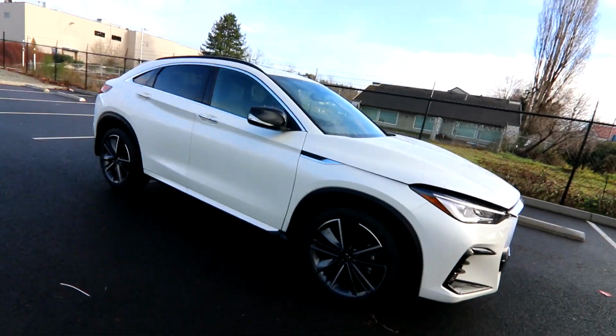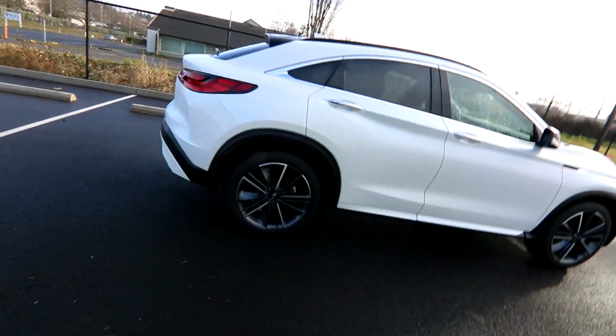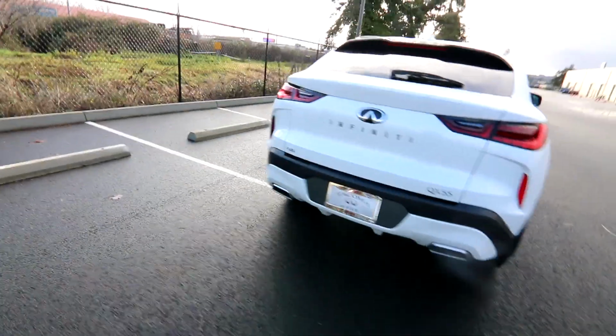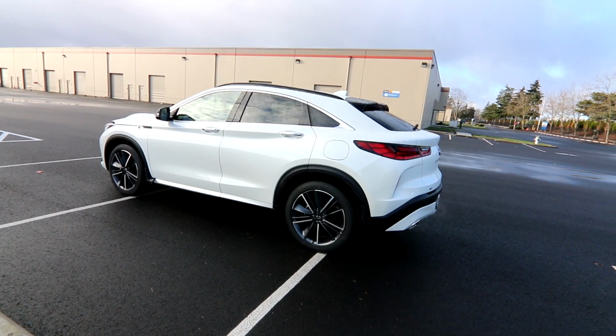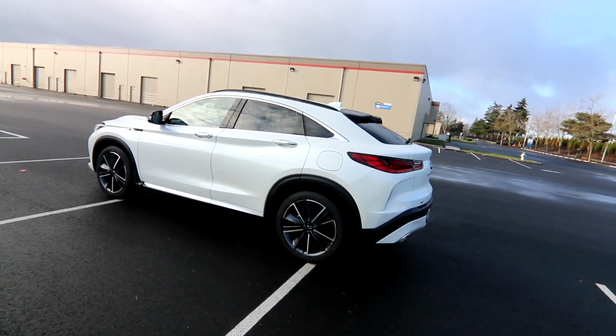Infiniti really goes to great lengths as far as styling goes. They really want to make this vehicle not just a vehicle to take you from point A to point B, but you're also making a fashion statement in a vehicle like this. And they think of everything when designing this vehicle, even subtle things that you might not notice.